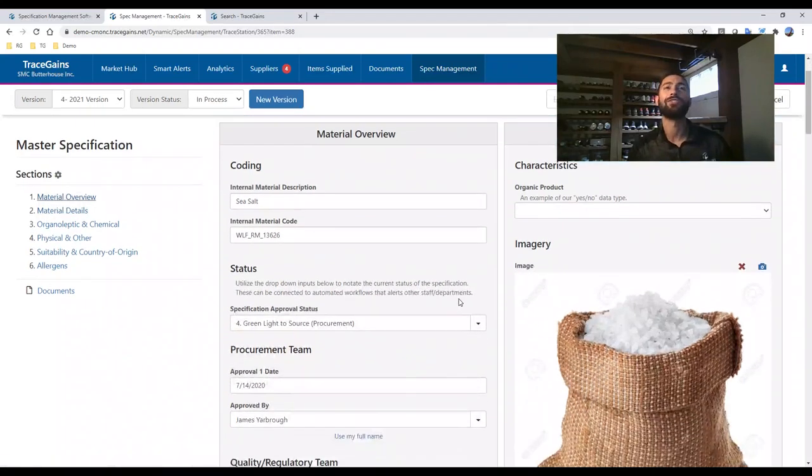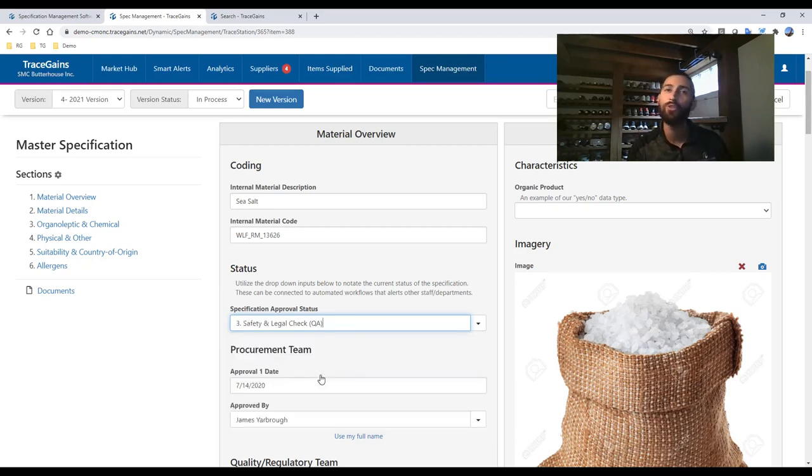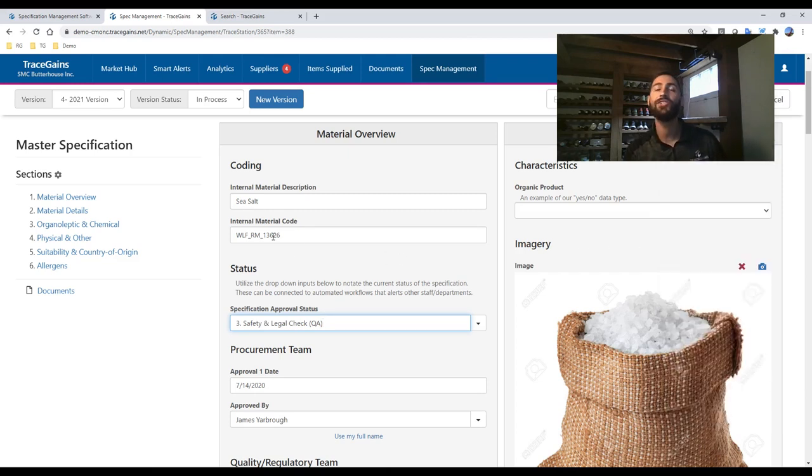Just below that, though, as I start to scroll down the page, you'll notice we have some neat types of controls here that can really guide a spec through its different stages of life, particularly for internal collaboration. So here we have a preset group of different departments that might need to touch a spec. Imagine this: I'm in the procurement team, I did my work, now it's time for QA to work on it. I could toggle over to this setting, hit save, and have an automatic workflow send an email to a certain user, or maybe an entire group of users, the QA department, that says, heads up, salt spec with this ID needs your input on it, here's a link to go jump into that record.